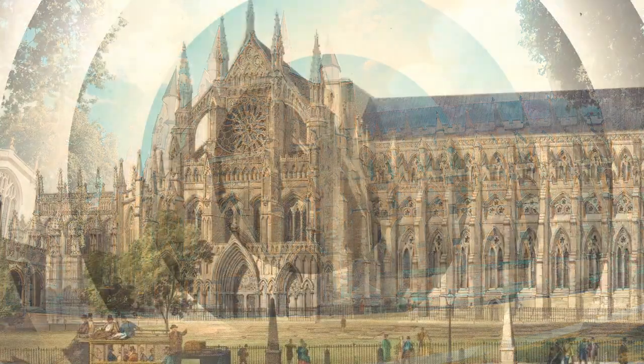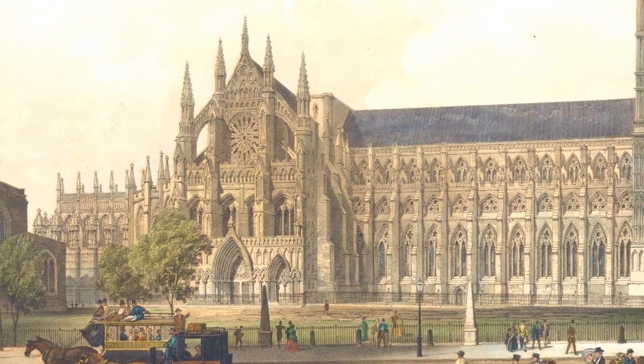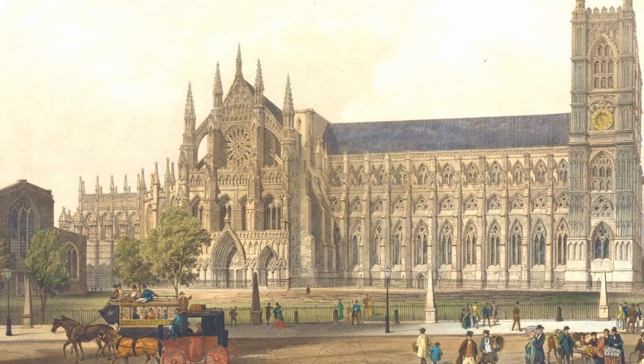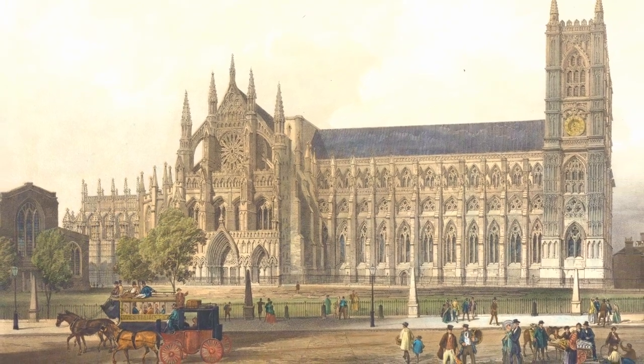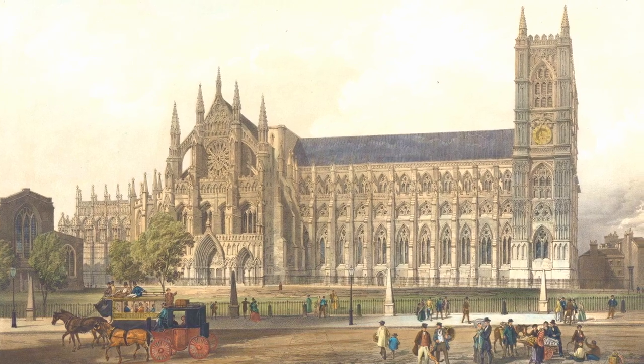With a history stretching back over 1,000 years, Westminster Abbey has been the site of royal coronations, weddings and funerals, as well as the final resting spot for many of the people who helped shape the history of Britain.